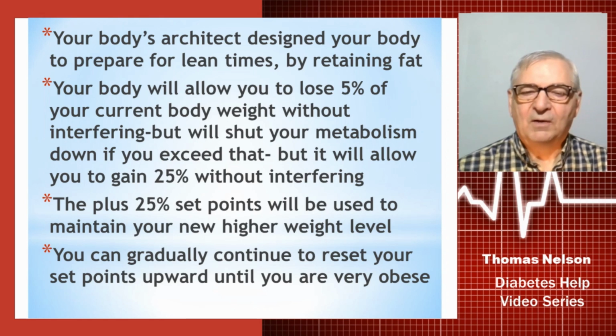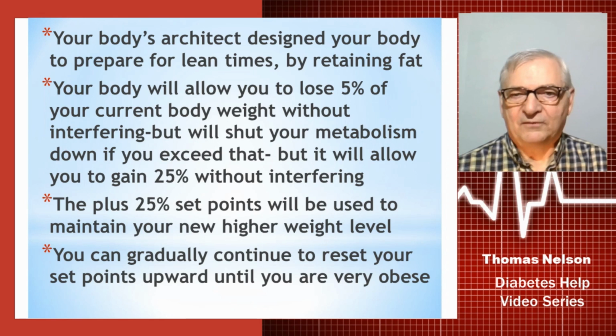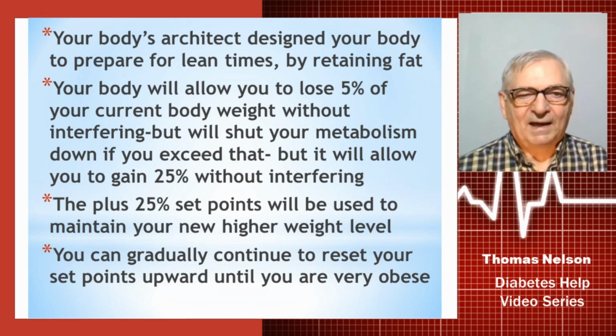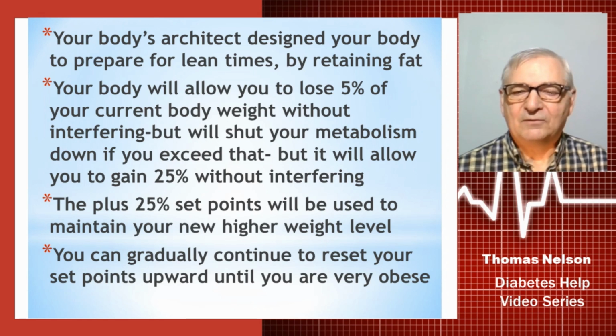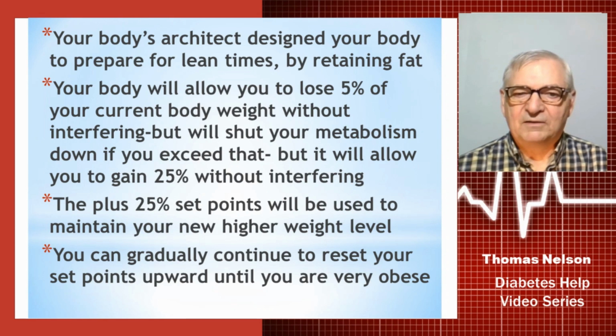You remember in the exercise video how your activity level and how your little guy in the control room can slow down those power plants burning glucose, leaving more and more to be converted to fat. But it will allow you to gain 25% above your current weight without interfering. So it's obviously skewed to the high side. So that plus 25% set points will be used to maintain your newer higher weight levels. It only takes 21 days for you to change your set points. If you're slowly increasing, slowly but certainly every 21 days, a new set point chart is going to go on the wall in your control room, and that little guy is going to work very hard to maintain that level. So you can gradually continue to reset your set points upward until you become very obese.